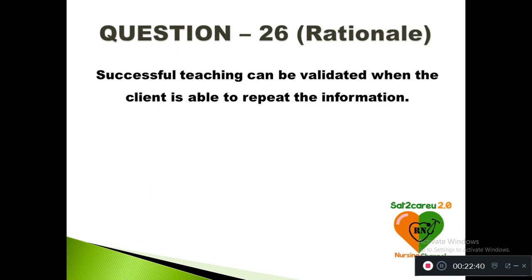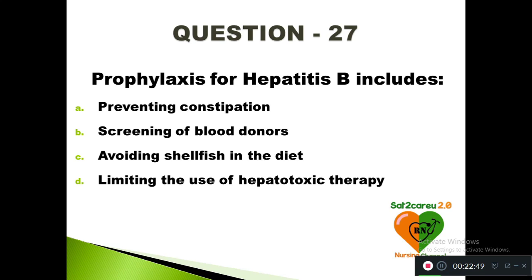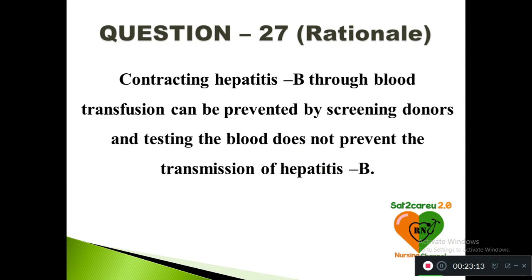The rationale: successful teaching can be validated when the client is able to repeat the information. 27. Prophylaxis for hepatitis B includes option A, preventing constipation, B, screening of blood donors, C, avoiding shellfish in the diet, option D, limiting the use of hepatotoxic therapy. The right answer is screening of blood donors. The rationale: contracting hepatitis B through blood transfusion can be prevented by screening donors, and testing the blood prevents the transmission of hepatitis B.